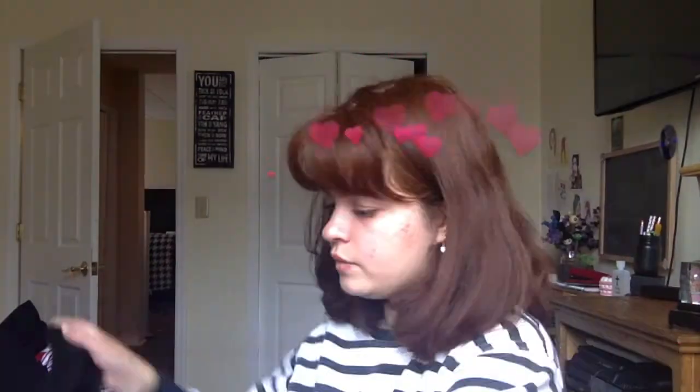I don't know if you can really see it. It's like an oil stain. I don't really care because it's still cute, so I'm gonna keep it. This shirt, definitely a keeper. Definitely a keeper. Look at those sleeves, like, come on.